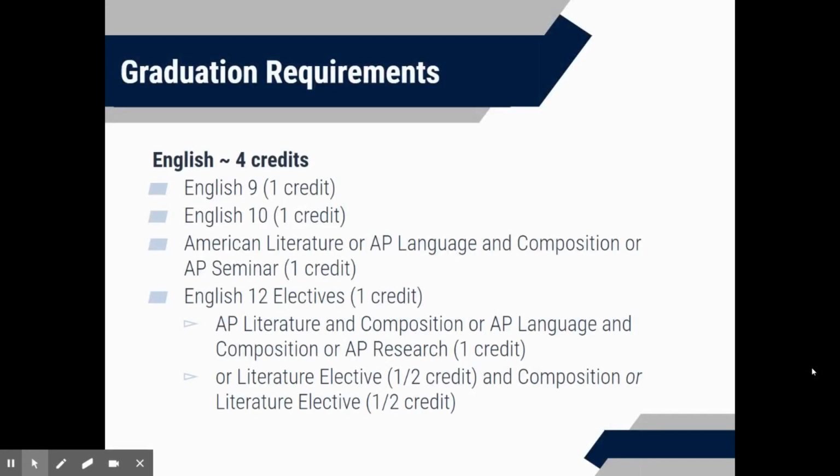All right, let's break it down. English, again, you need 4 credits. In 9th grade year, you'll take English 9 for 1 credit. 10th grade, English 10, all year, 1 credit. Once you are an 11th grader, you have some more options, right? So you can take American Literature, which is sort of the standard junior level English class, or you have an opportunity to take your first AP course in the area of English. There are 2 choices in this area, AP Language and Composition or AP Seminar.